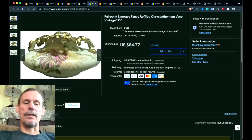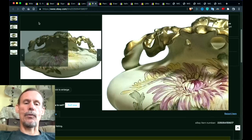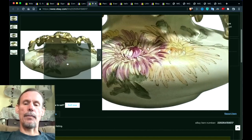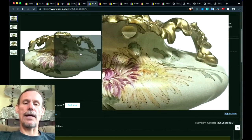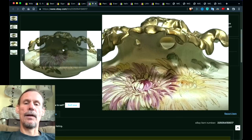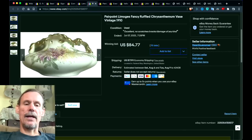And then this piece. This is a very pretty piece. It went for just under $85, as well it should have. This is Pairpoint Limoges. The Pairpoint company that made the puffies had this Limoges work done for them around the same time. Puffies were these big, beautiful shades that had these very elaborate Art Nouveau-inspired shapes, and you see that in this vase as well.